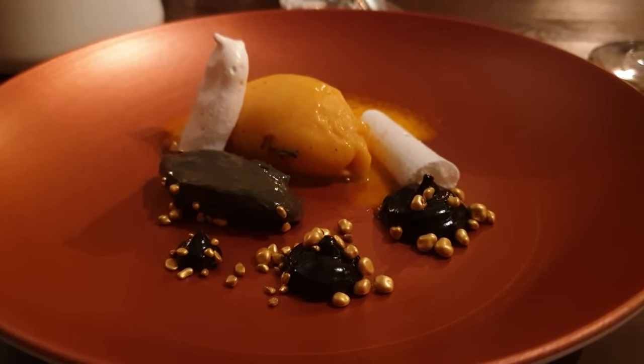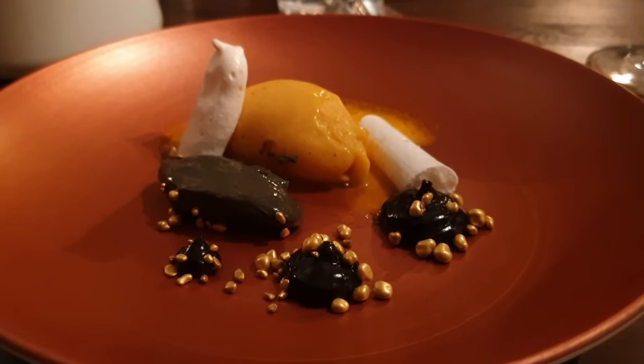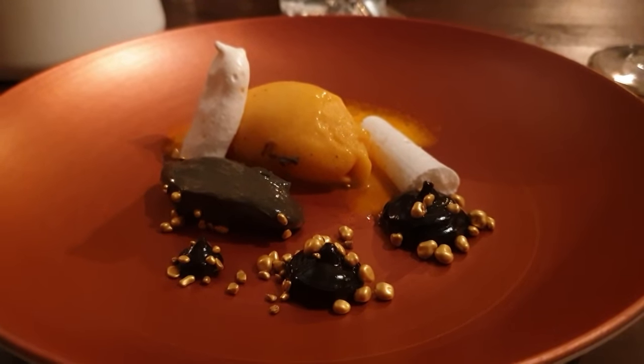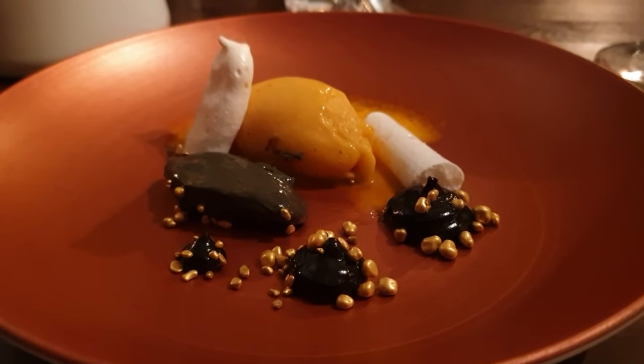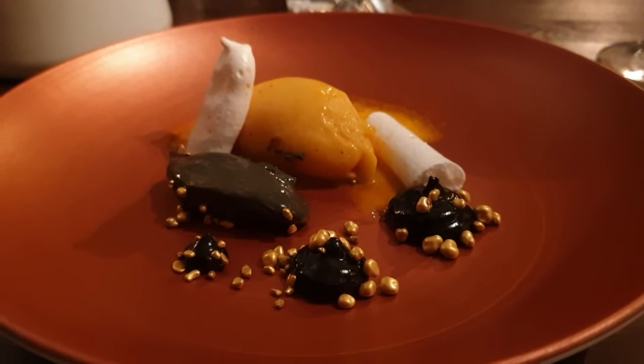The ball kind of thing, that's a sea buckthorn sorbet, and then the white is meringue, and then sea buckthorn foam, and sol de licorice foam.